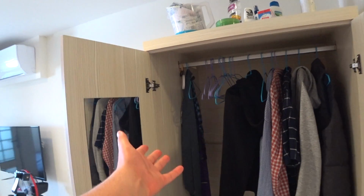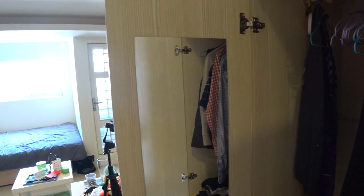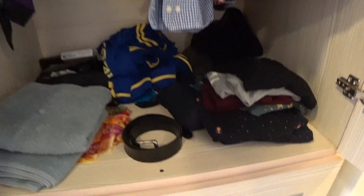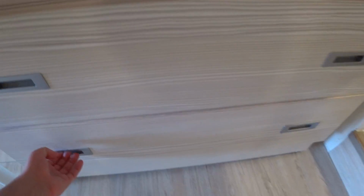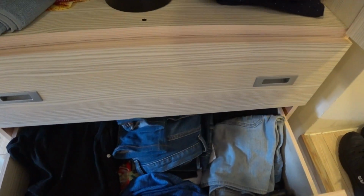Look at all those ties. I honestly really don't wear all those ties. There's a mirror here, which is nice. Yeah, pretty good amount of space here. Down here are drawers. Oh, here are my underwear and socks and tank tops. Down here are my shorts and jeans, pants.